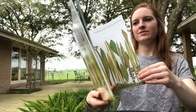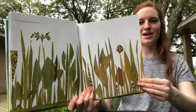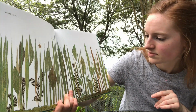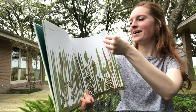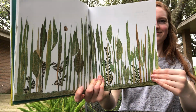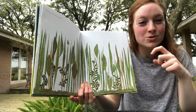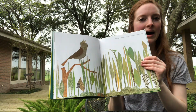He doesn't want to be gobbled up for breakfast. He measured and he measured. Look, he's going far away from the bird. Inch by inch. Let's see, can you see him in this picture? I'm having trouble finding him. Oh, there he is, way down at the bottom. He's getting away until he inched out of sight. The end. So he got away. He used his measuring skills, his inching skills, just like any inchworm, right? He inched out of sight so that the robin, or this bird, didn't eat him up.